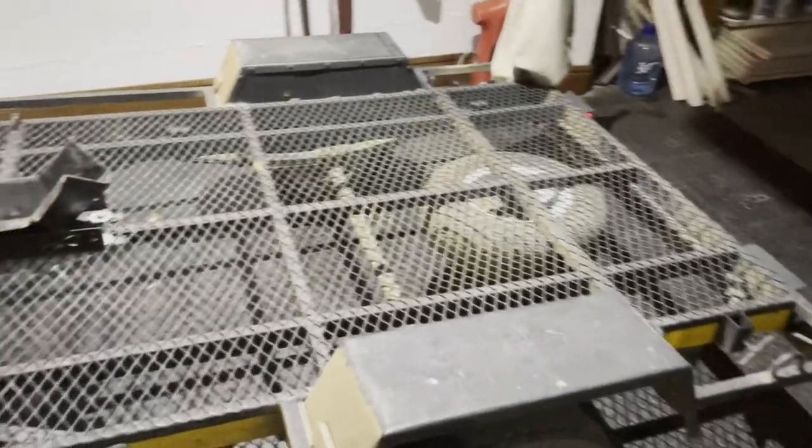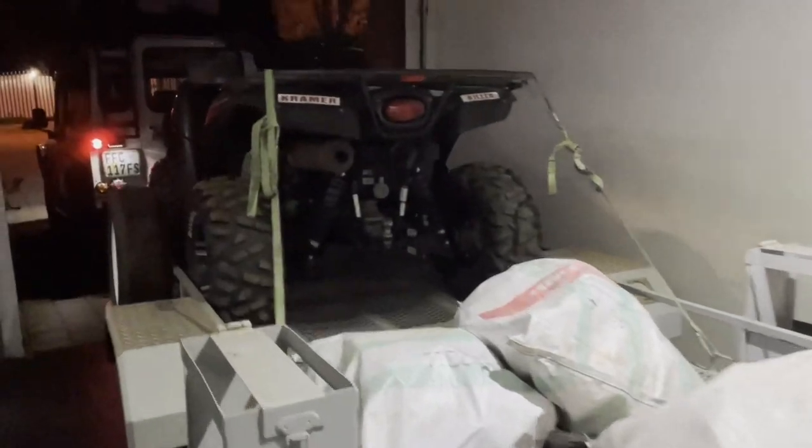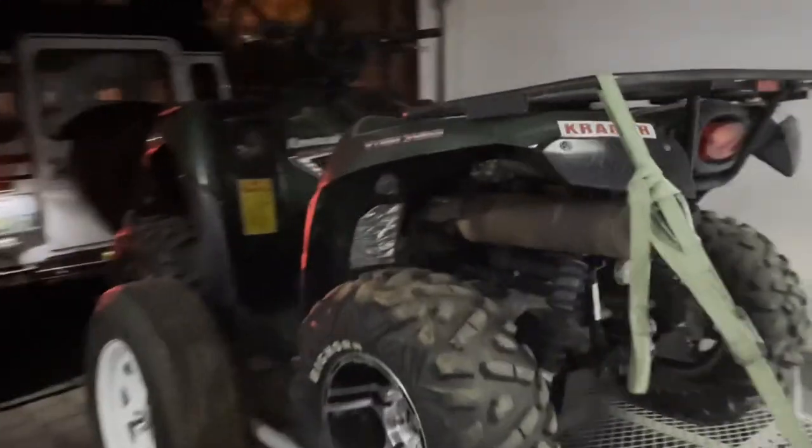So as this is gonna be much of a self-recovery type of hunt, got the recovery quad, a little recovery trailer there.